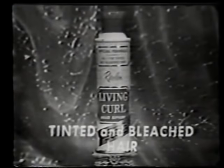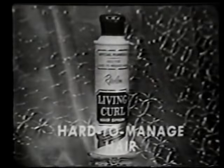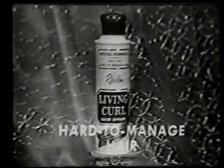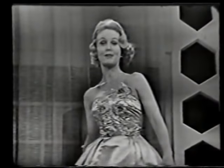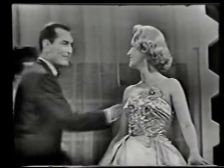Regular, if you have normal hair. Tinted and bleached, if you color your hair. And hard to manage if your hair just won't behave. Well, I've got to get back to the party, but before I do, remember, get your custom formula of Revlon Living Curl to really hold your hair, because that's what Living Curl does best. I'd love to hear you, but come on back and join the party.